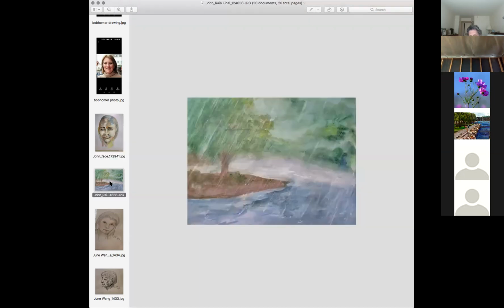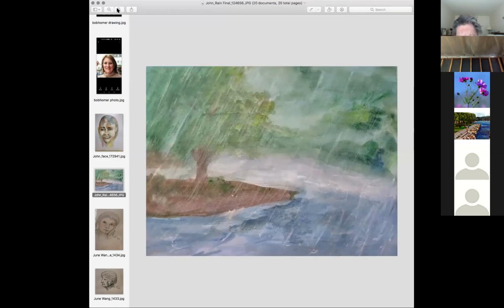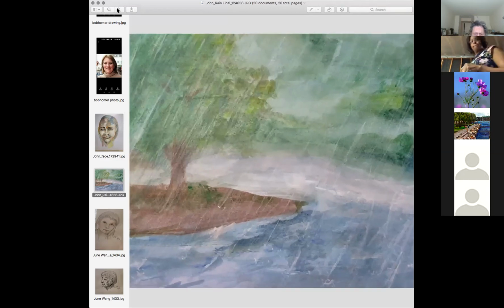All right. We got your rainstorm. Yes. I did as you suggested. I used the white watercolor pencil. Mm-hmm. And what do you think now? I sort of like it. Yeah, I think it worked out really well.